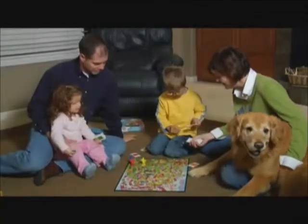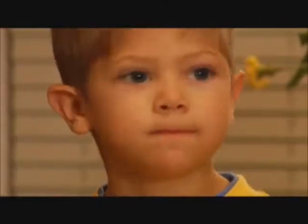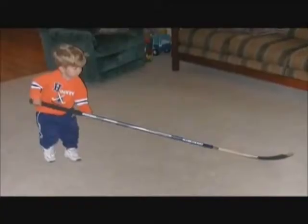We are a typical family whose world revolves around our children. We have always considered Cross exceptionally bright. He can write his name, recognize letters, and has amazing coordination at every sport he tries.